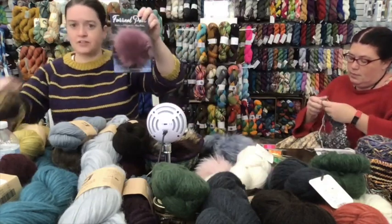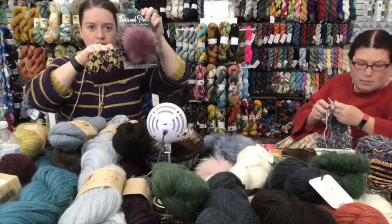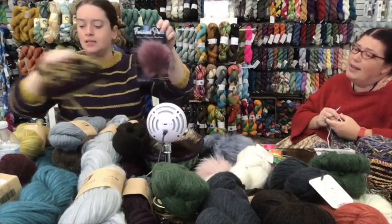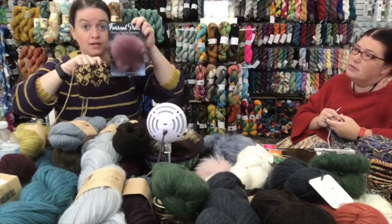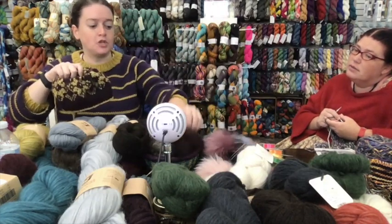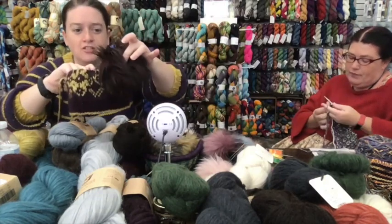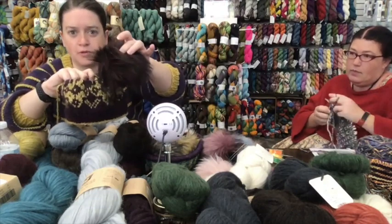Our fluffy fun color. Like, look, that might look really good. Don't you think, Liz? Yeah. I like that. This is awesome if you want a lighter pom-pom. The dark, see this one. This one's just like, if we want to go dark and broody.